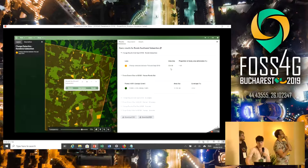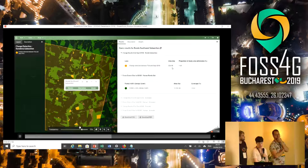So that's a first output for this type of dense forest in Brazil. And then we're going to look at the second type of forest, a different context in Mexico.